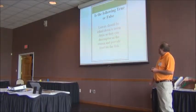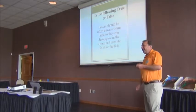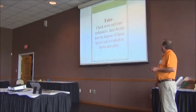Leaves that are washed down a storm drain decompose in the stream to provide food for fish. You can flood your neighbors that way. Is there another one? Okay. False.